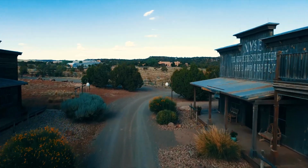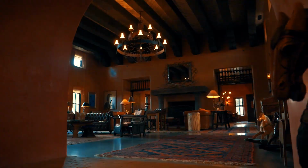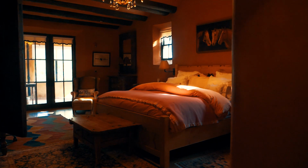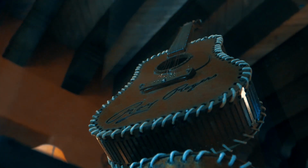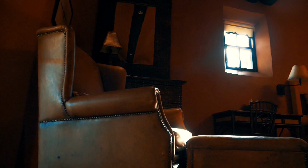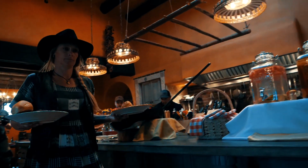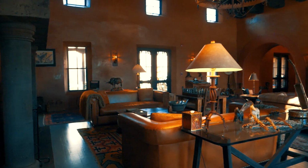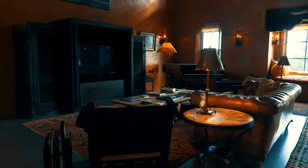Once we get through Cowboy Town, we arrive at the main hacienda. This gorgeous 14,000 square foot ranch house is something you definitely have to see to believe. Designed with Native American rugs, rustic chandeliers, and Western touches in every nook and cranny. Our ranch features several uniquely decorated guest rooms, an enclosed courtyard and outdoor dining area, a full-service kitchen and dining room, even a private library. The main living room is a comfortable space to play some chess, read a book, or just watch a little RFD-TV.